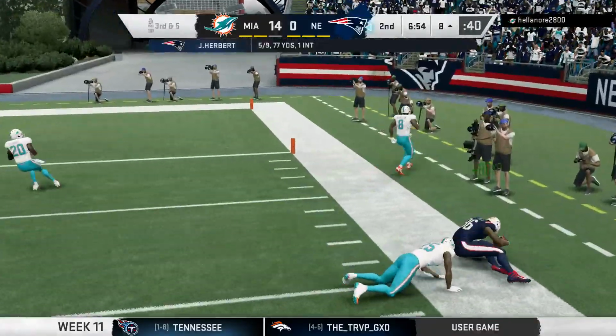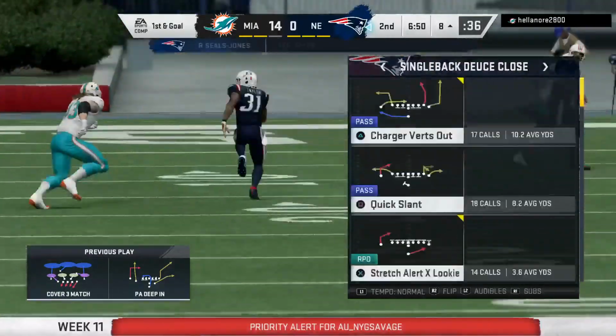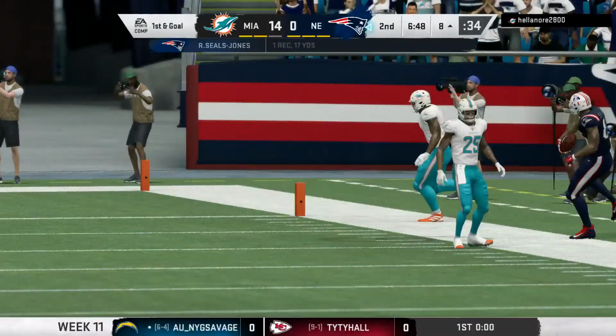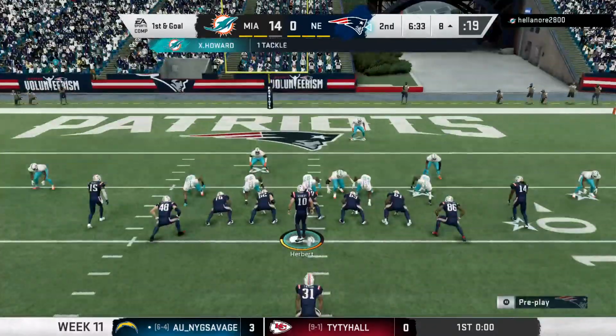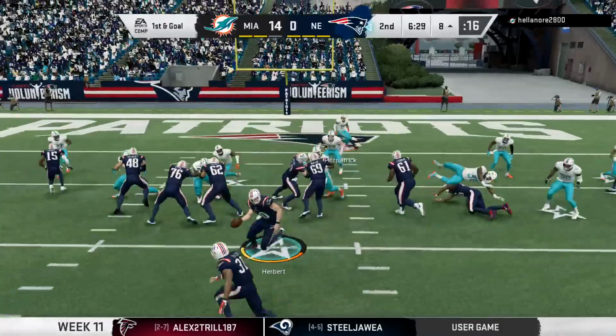And he finds Seals Jones, complete. And they've got it inside the 10 at the 8. They're able to convert on 3rd down, and that sets up a 1st and goal. The Patriots into the red zone for the first time. This is 1st and goal from about the 8.